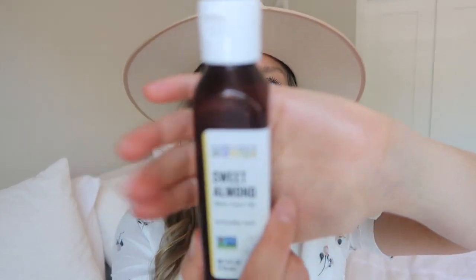So I got this at Kowalski's. It's just from the brand Acacia. This is what it looks like. Sweet almond oil is just a really light, nice oil. I can apply this to my skin and I don't get clogged pores. I actually apply this all over my body. I put it on my arms, my legs, my chest, my neck, everything.